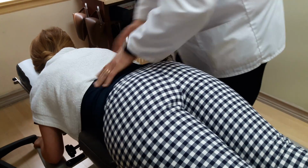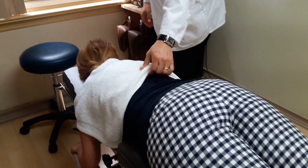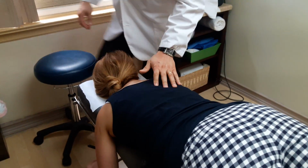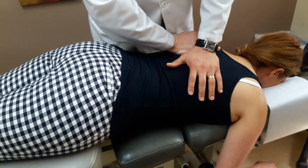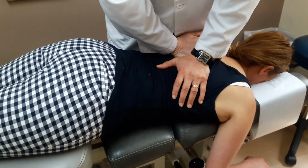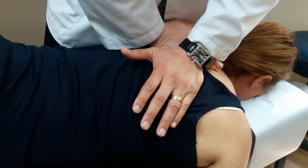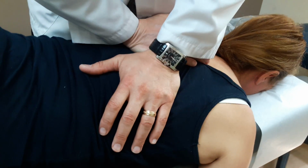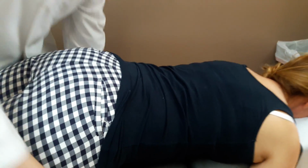Good. Okay, I'm going to come right around here. Okay, you can go right over there. And we're going to adjust right inside of there, Janetta. So breathe in one more time, all the way out. You're going to hear a little pop. Good. One more time in and out. All right, let it go. Good. Good. Excellent.